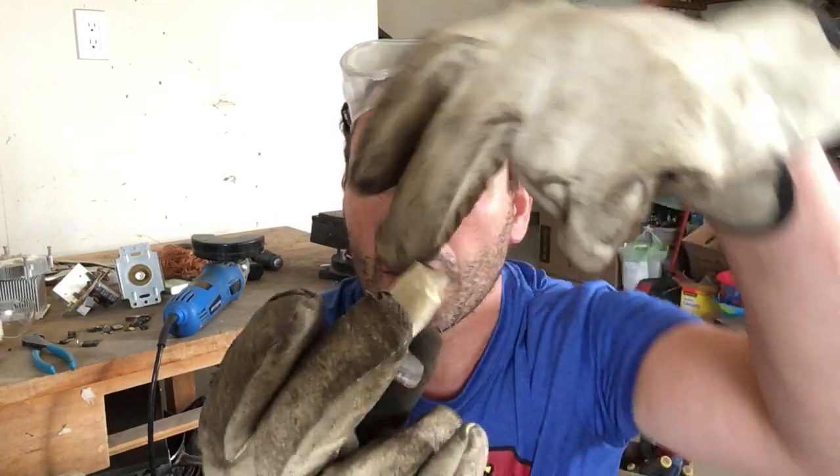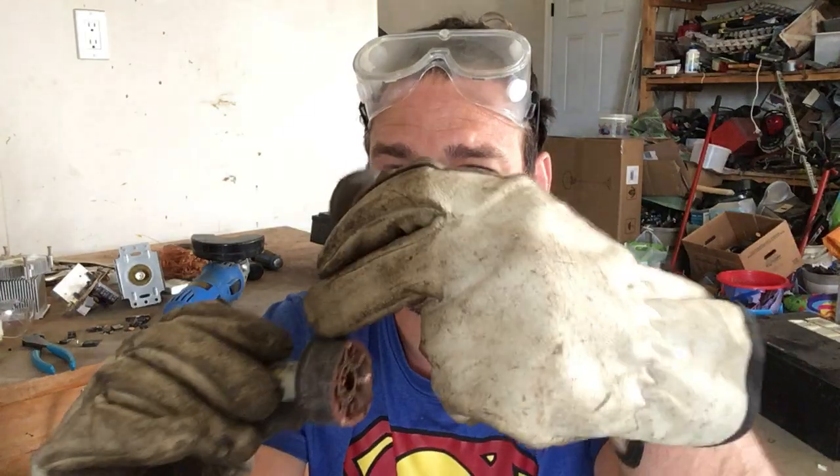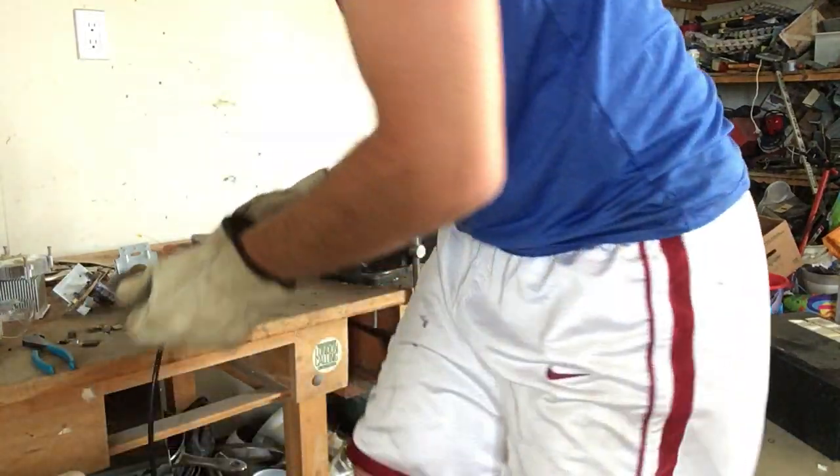As I said, I also keep the tape on there in case I accidentally get some grind or some steel sparks on it. I don't want to hurt the ceramic coating either. Okay, so there is another one, the inner core of a magnetron.